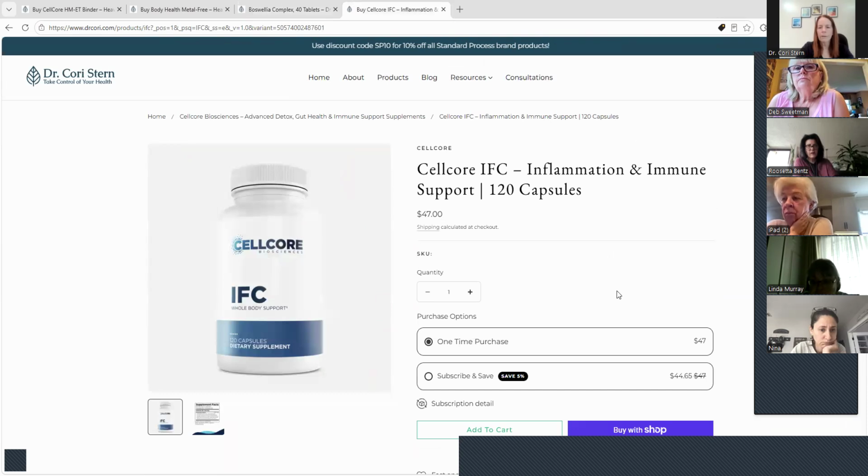And last, another powerful anti-inflammatory and immune support, IFC, which stands for inflammation control.